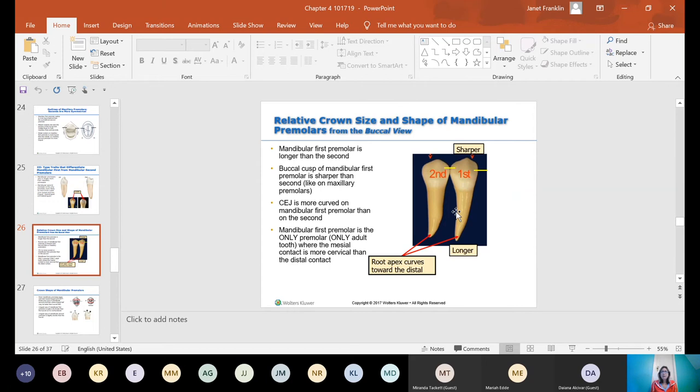The buccal cusp of the mandibular first premolar is sharper than the second, just like on the maxillary. So see how sharp that one is? Resembles a canine. See how the ridge right here is short compared to how it slopes down right here? So in the mouth, it looks similar to a canine when you're looking at the buccal. When you look at the occlusal, it looks a lot different. The CEJ is more curved on the mandibular first premolar than on the second.